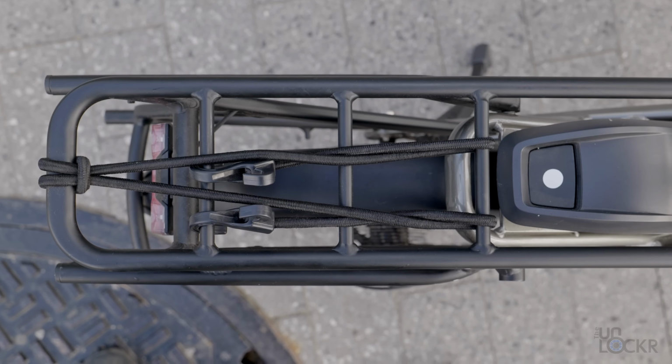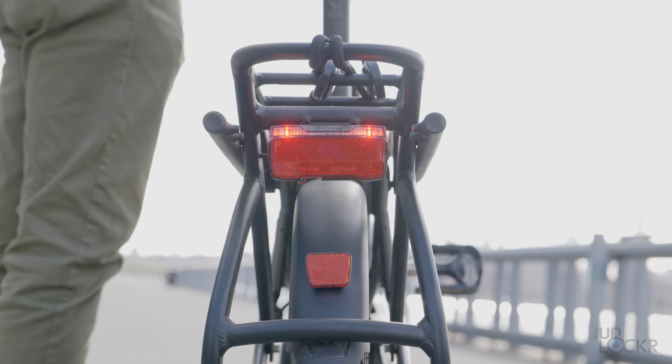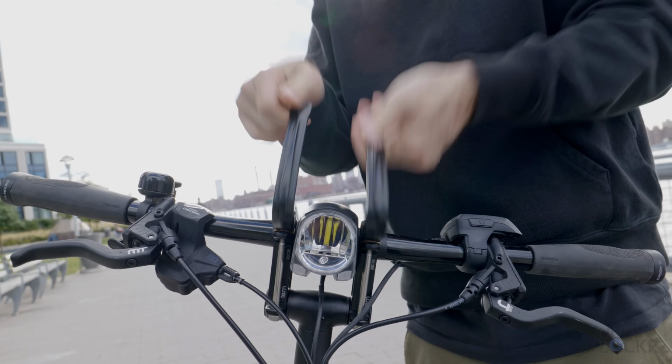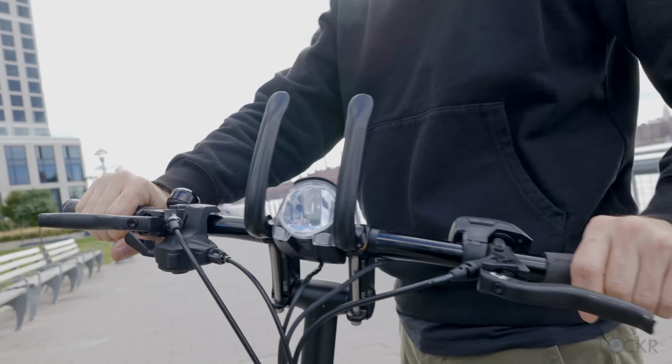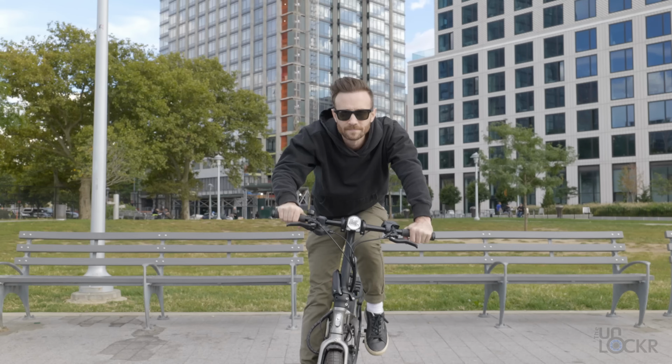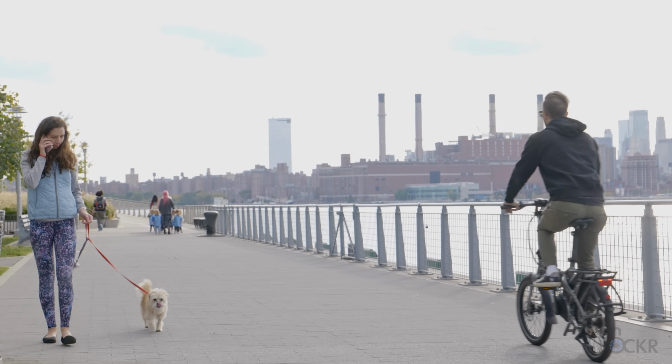We have a rear rack like the others, a headlight, a tail light without a braking indicator in this case, a simple controller, also part of the Bosch system, and an interesting patented adjustable handlebar system that you can change without tools for other riders, or even just different riding styles for yourself, based on if there's a headwind, for example, or you're just cruising around.